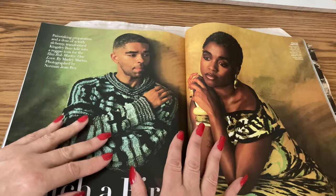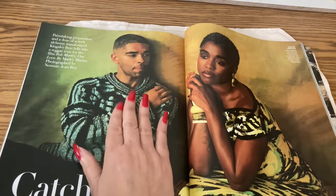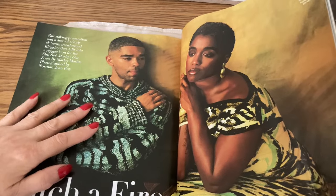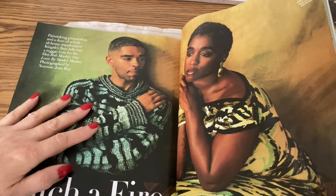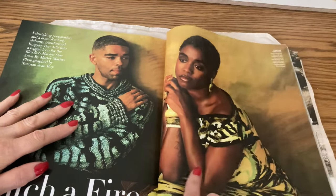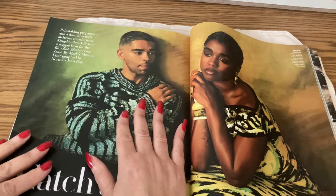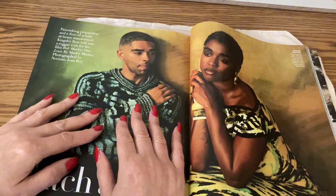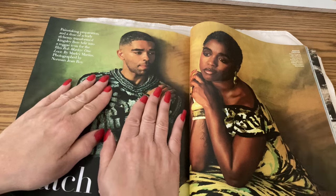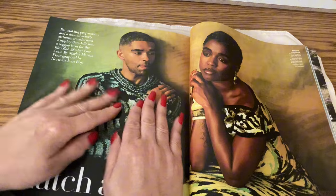This is Bob Marley. This film, not these people, obviously. This is Kingsley Ben-Adir. And Lashana Lynch again. She has a different dress on, though. She had on that black and white dress in the beginning. Painstaking preparation, a dose of actorly alchemy, transformed Kingsley into the reggae icon for this film, Bob Marley: One Love.